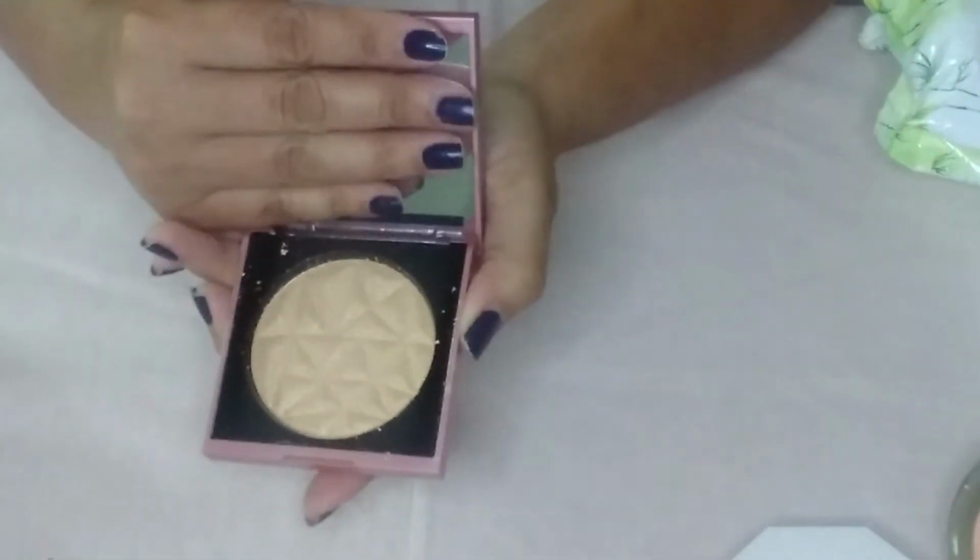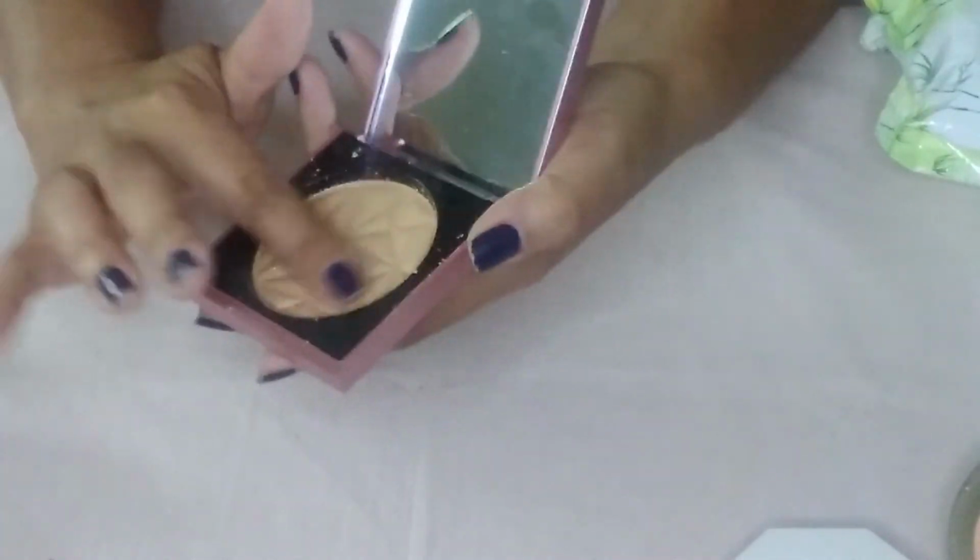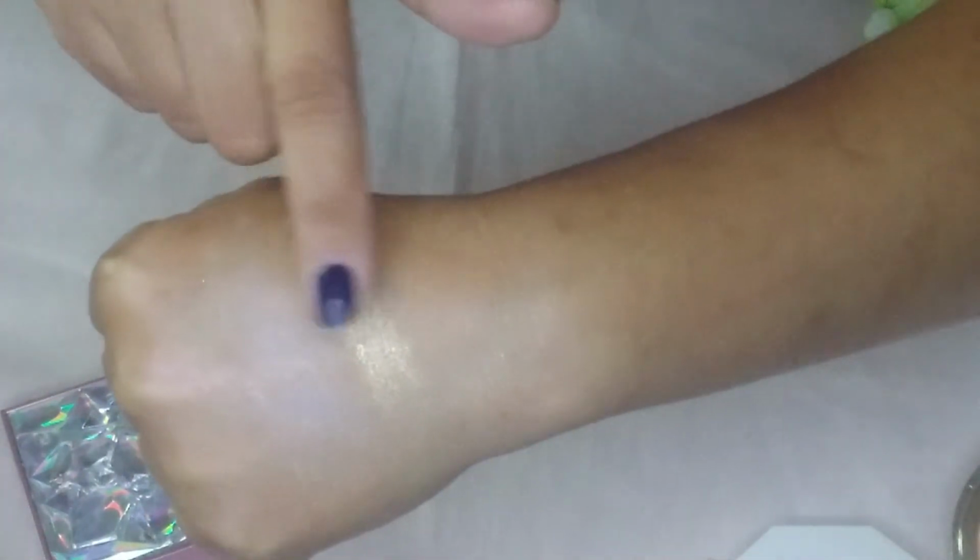That is what the highlight looks like. It looks like it's actually gold in tone. Feels pretty silky. Let me see what that looks like in a swatch. Okay, it is a gold highlight right there. Look forward to trying this one in that trying new makeup video.